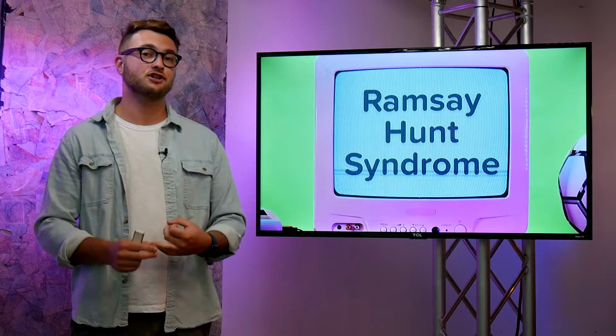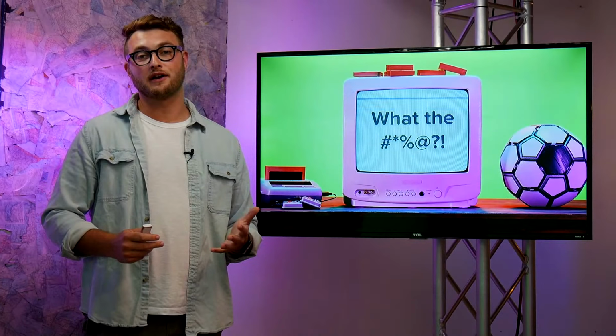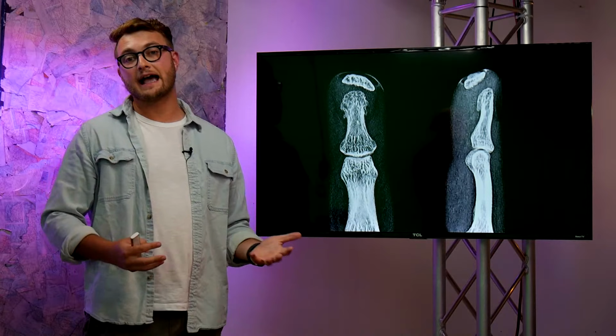So we have one last image yet. What the heck is going on in this picture? This one's up to you guys. So we're going to put this radiograph up here. If you could tell us what's happening in this radiograph, what's this little white thing hanging out? Throw your answers in the chat.